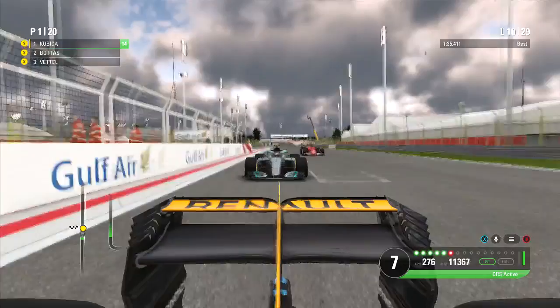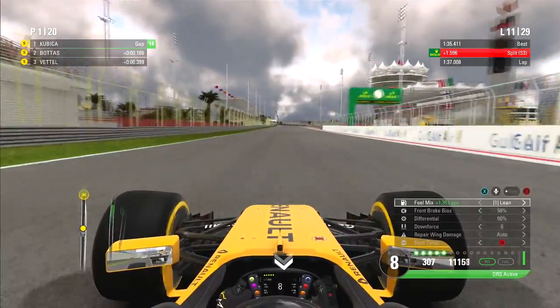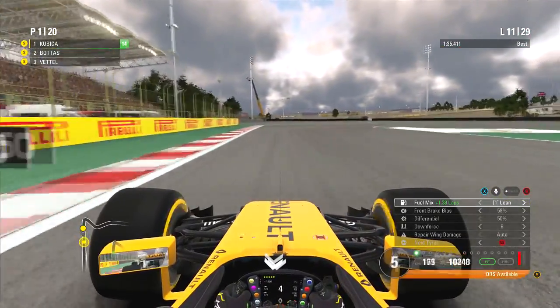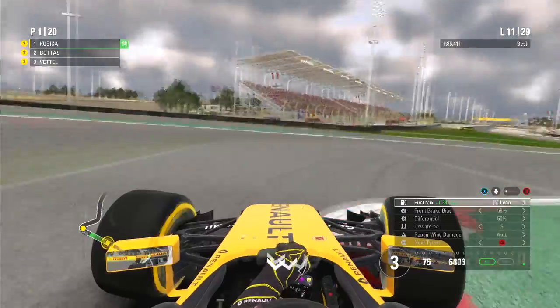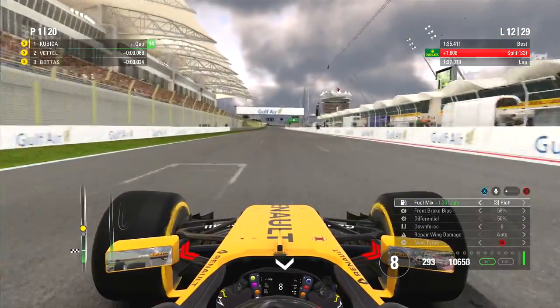We're actually going to get DRS, which will help us defend. Bottas can't get a move done at the moment. We put it down to lift to save some fuel into this corner. Is he going to go for the move? No. He'll get DRS. Now we've got Vettel on the right hand side.